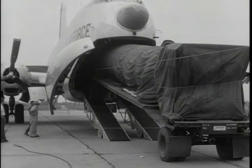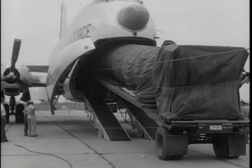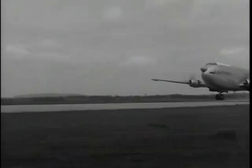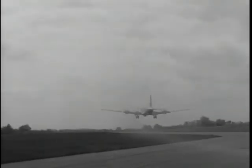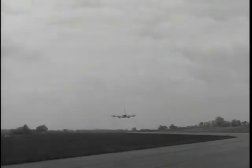When the results of the static test have been completely evaluated, the missile is reassembled. It is then heavily wrapped in preparation for transport to the firing range. A giant cargo plane carries the missile to its launching site. As a tactical weapon, one of the first requirements of the missile is that it be portable.